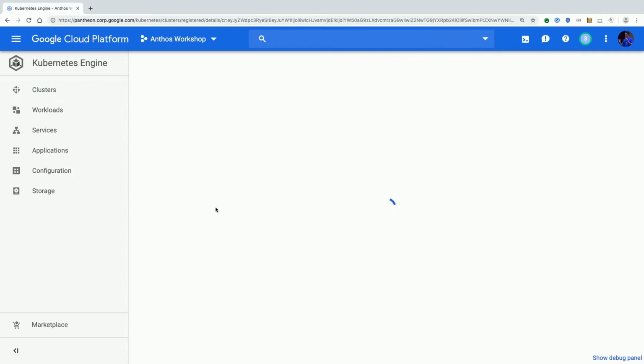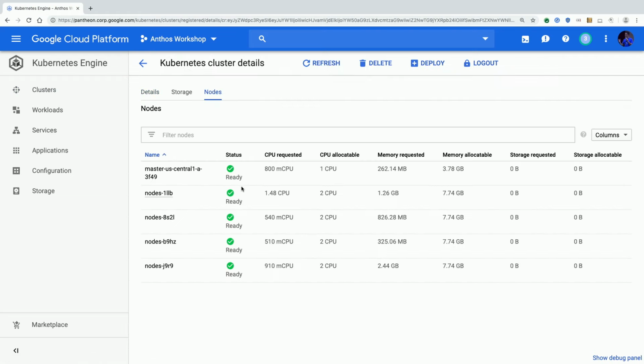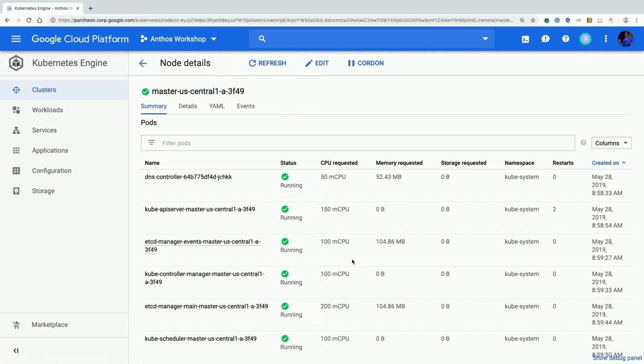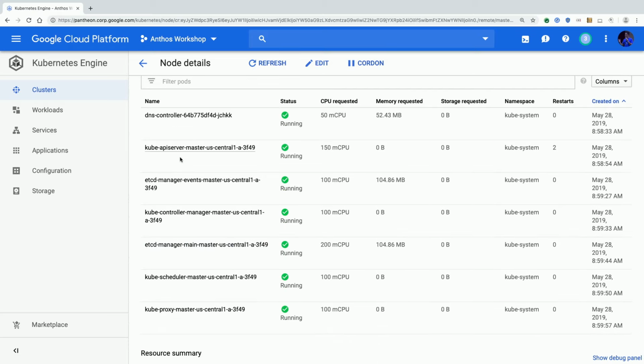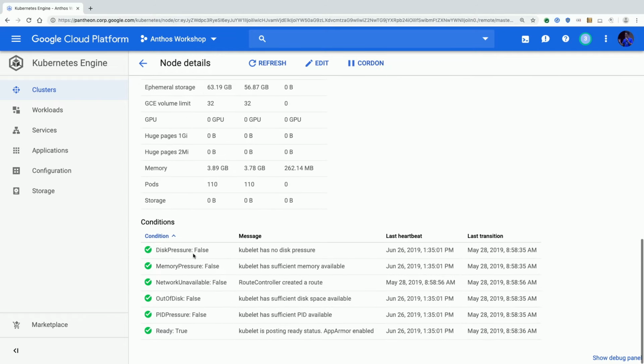Let's also take a look at the GKE on-prem version. On GKE on-prem, I have one master node and four user nodes. Should I click on the master node, that will show me the details about all the services running on this master, for services like the API server, etcd, or the controller for Kubernetes, and the resources are also summarized here.